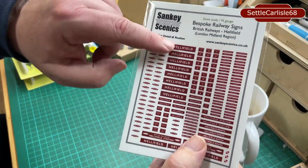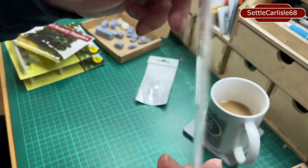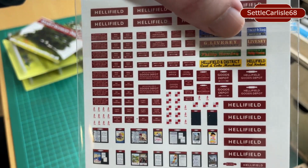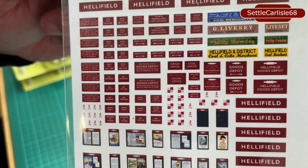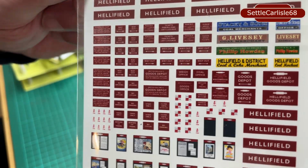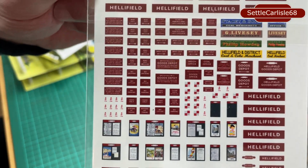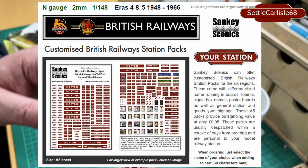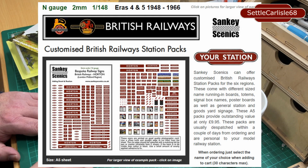So we've got the Hellifield station signs, these from Sankey Scenics, which I thought was quite neat as well. It comes with some signs for the goods depot incorporating my name, and there are lots of other signs there I'll be able to use on the layout. I think they were £10 for those, so I think that's quite a good purchase.